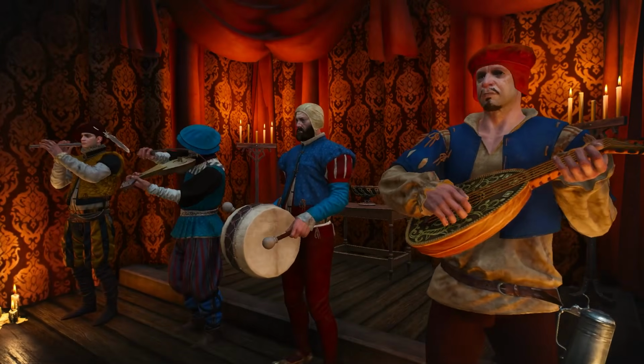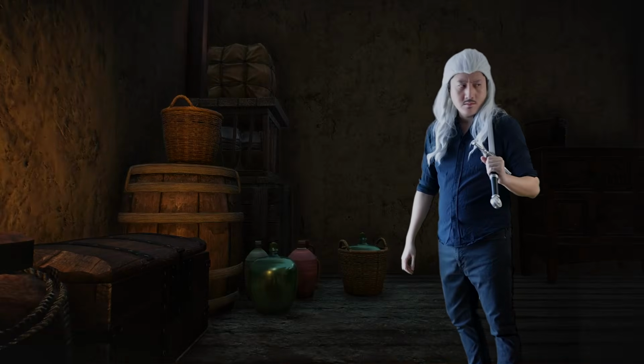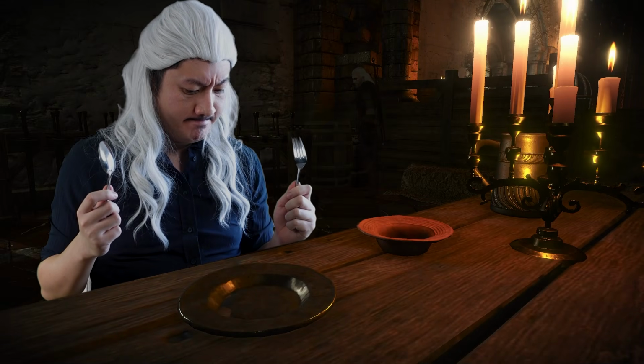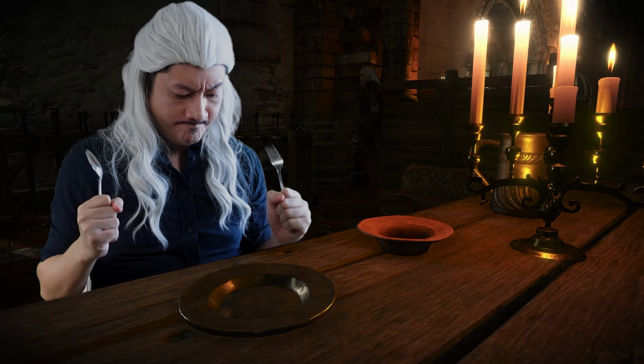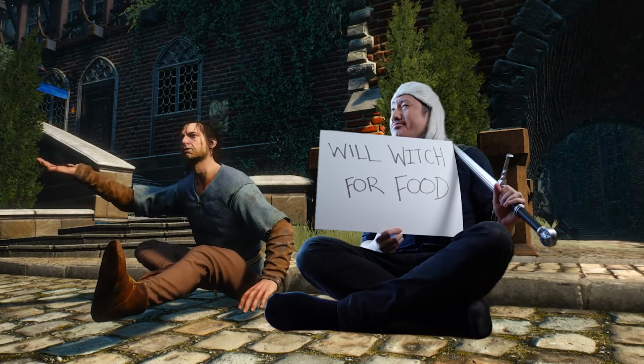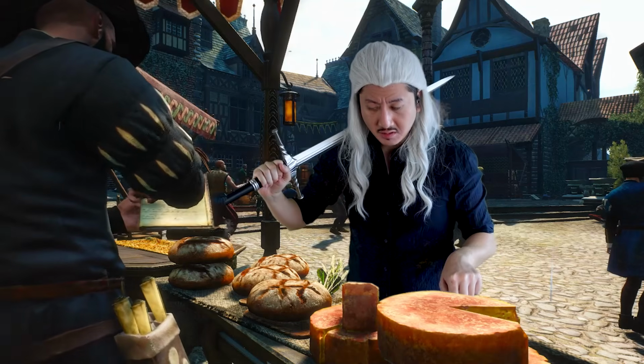Toss a coin to your Witcher, his pantry is empty, and so is his belly. Whoa. Toss a coin to your Witcher, so he can buy groceries.